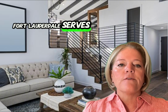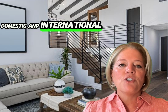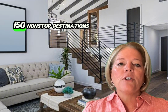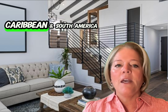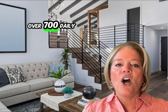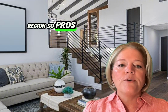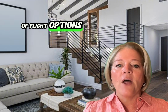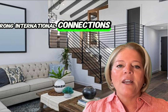Fort Lauderdale serves numerous airlines, including Spirit, JetBlue, American, Delta, and offers domestic and international flights. So with over 150 nonstop destinations, this airport can connect you to cities across the U.S., the Caribbean, and South America. The airport handles over 700 daily flights, making it one of the busiest airports in the region. So pros: a wide variety of flight options, competitive pricing sometimes, strong international connections.